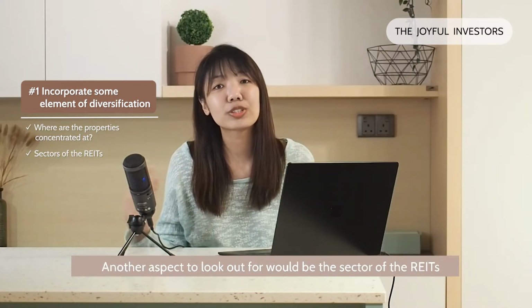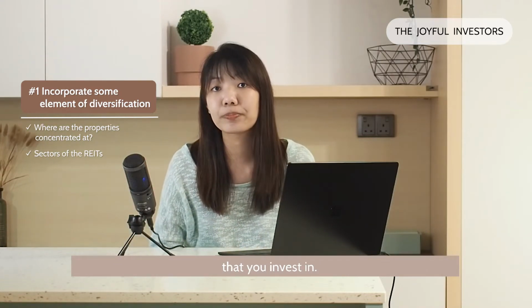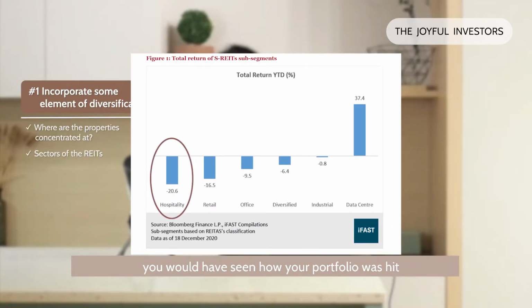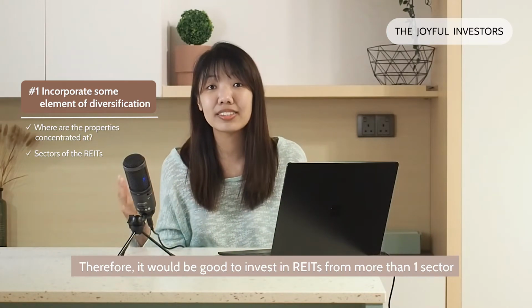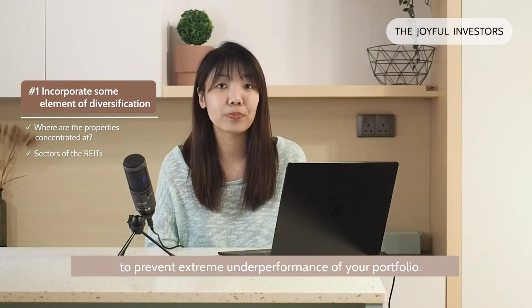Another aspect to look out for would be the sector of the REITs that you invest in. If you had your entire portfolio in the hospitality REIT sector, you would have seen how your portfolio was hit during the pandemic period. Therefore, it would be good to invest in REITs from more than one sector to prevent extreme underperformance of your portfolio.